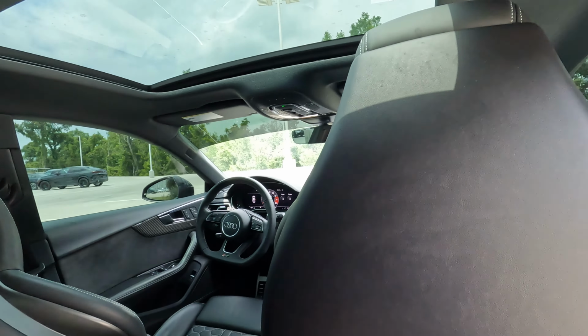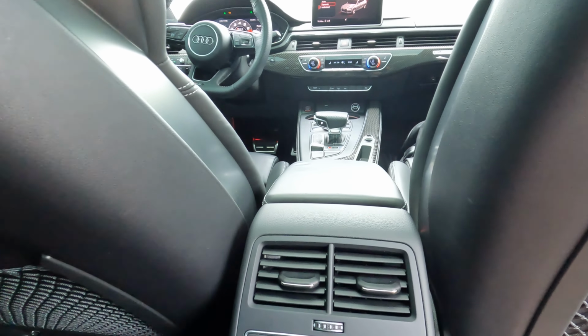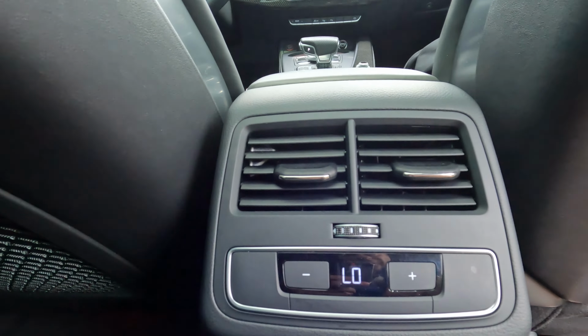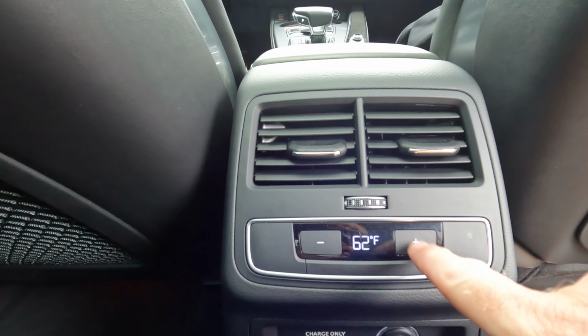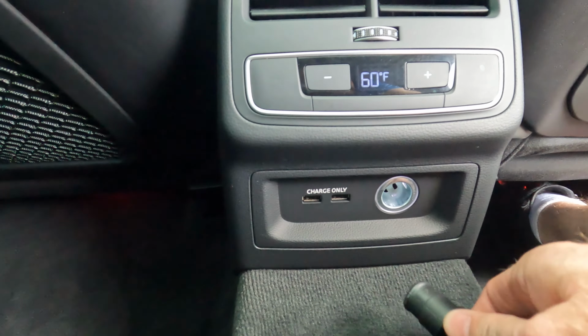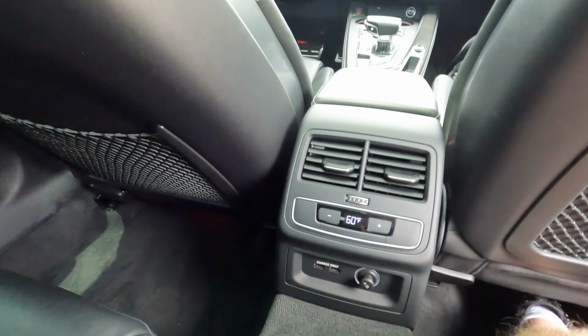Well, I could actually put my head on the roof right there if I wanted to. You could kind of sit down a little bit in the seats back here and be okay. And you'll see that you do have tri-zone climate control, dual in the front, single here in the rear. We can obviously adjust things accordingly. And then connectivity options back here, the USB and the 12-volt power outlet available as well.